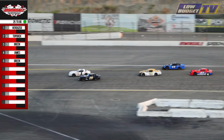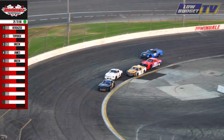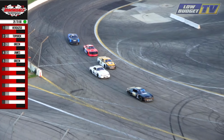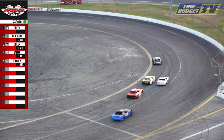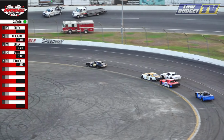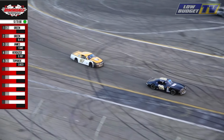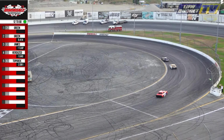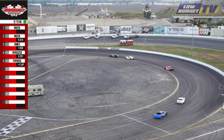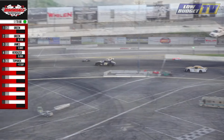Battle for the lead, turn number 3. And it is Green taking it, and Green trying to follow through. A lot of people trying to get there in line. Look at Garrett Green, already moving up towards the 2nd spot. He's got to get by Verduzco, and he does. Halfway cross flags from Sean the Flagman. He will notify the drivers and all of us that we are halfway through this 25-lap main event.